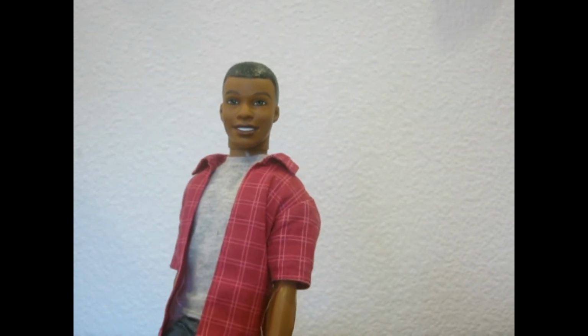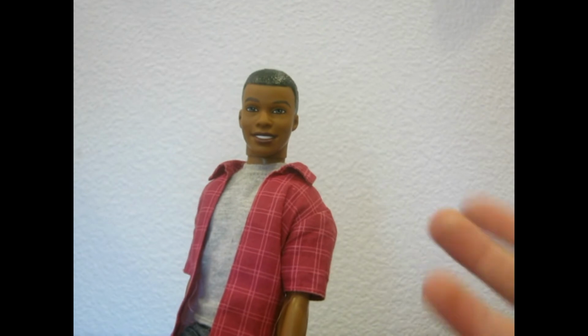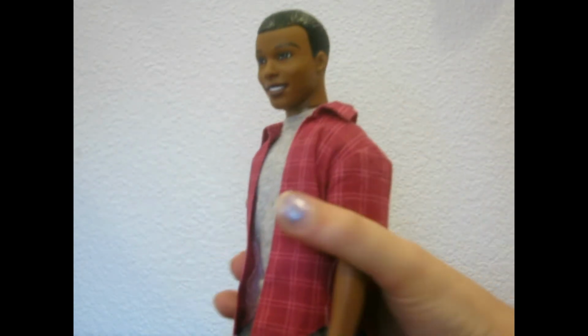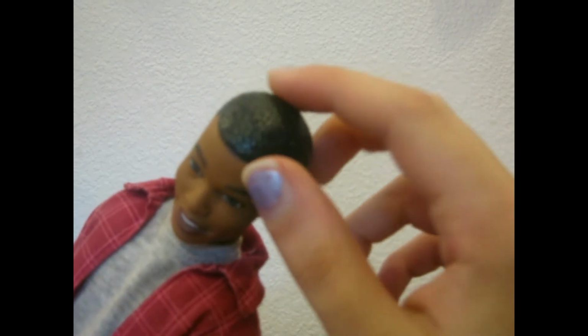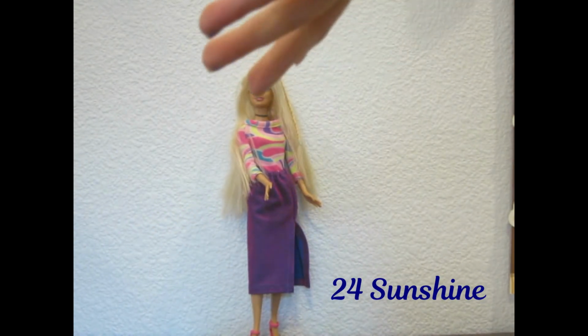Like, Barbie always has that friend, but is it Steven or Steven? I always call him Steven, but sometimes I feel like his name is Steven, but his name just sticks as Steven, so that's why. Anyways, he's pretty awesome. He actually was going bald, so I had to fill in his head with, what's it called? Sharpie. So now he looks good as new. How to cure balding for Barbies. Pretty simple. He was my first African-American Ken, and he's just one of my favorites, just because, I mean, he's Steven.